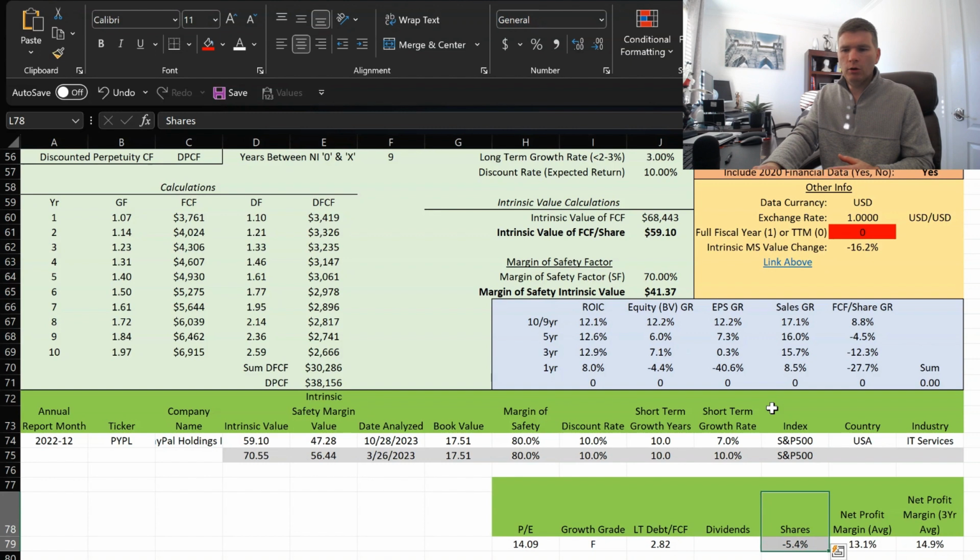Net profit margin over the past 10 years, it's averaged at 13. Prior 3 years, actually just under 15%, but we do know trailing 12 months is lower. It was under 9%, so hopefully they can get this net profit margin back up over that 10% that we've discussed earlier. All right, let's move on, and we'll actually do the computer modeling to forecast the next 52-week stock movement.